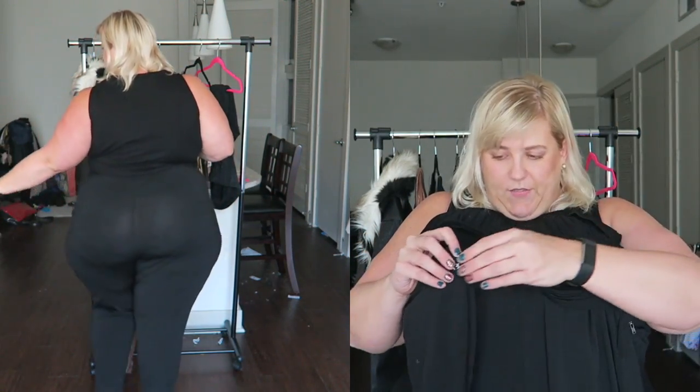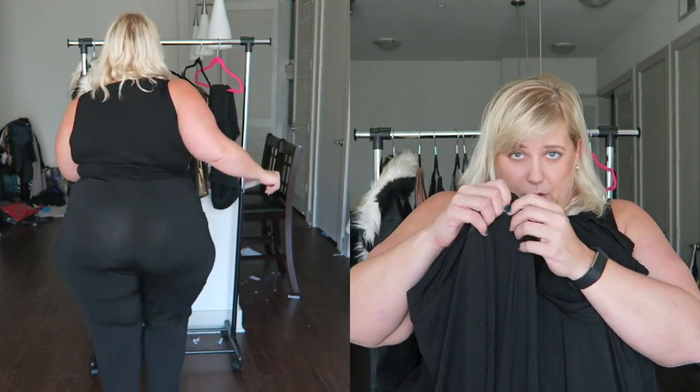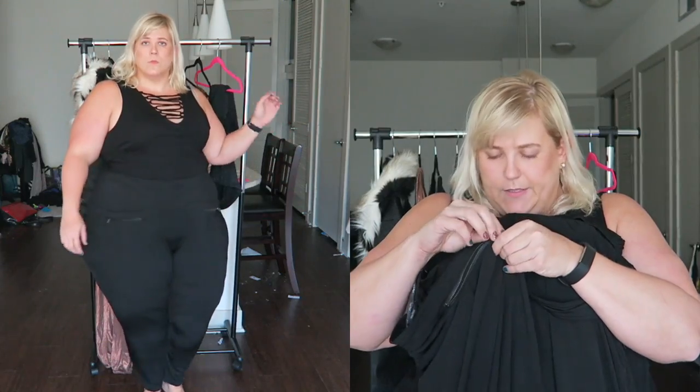These are decoration. Like if I unzip this, there's nothing in there. I can't put anything in there. Nothing can fit in there. But these are super comfy. I also got these for traveling, and I'll tell you what, these are going to be my travel staple.